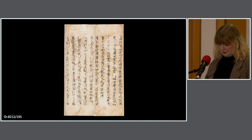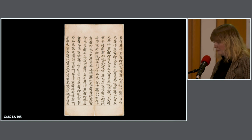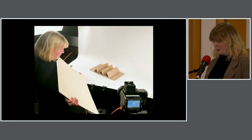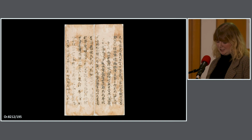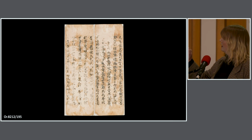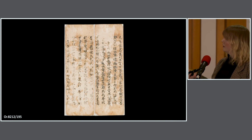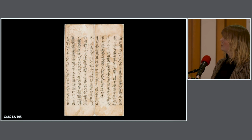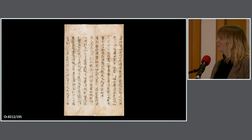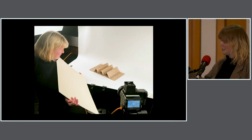Now I just want to show you doing some different things with the items and the images. We always do standard digitization with the items so that it's captured for preservation and access. I think this is just showing it going through the different panels. This is actually a concertina item. Okay, so this is actually the item.